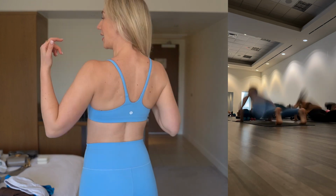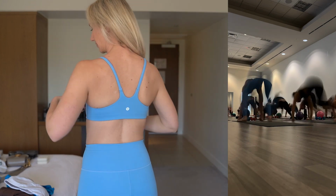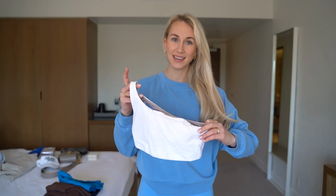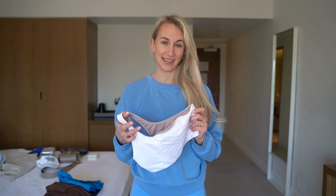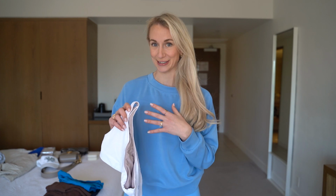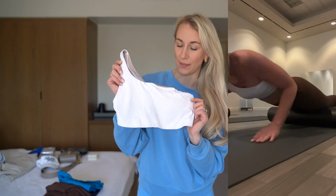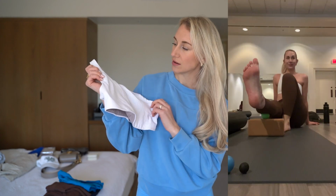And I've really loved this color. I've also already gotten quite a few compliments on it. The back on this sports bra specifically is one of my favorites so far. I've never had this one, but the next top that I brought that's actually not in a set, everything else is a matching set because I'm a nerd like that, is the white one shoulder Lululemon sports bra. So I've been really enjoying that.